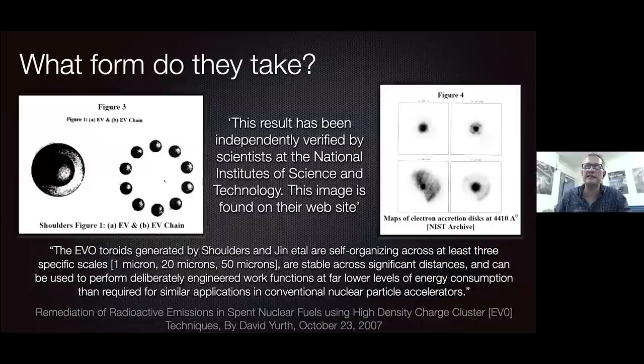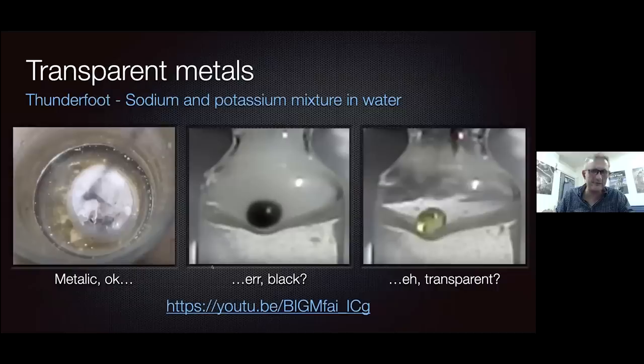So this is the bead chains by shoulders. What I'm talking about is this famous experiment by Thunderfoot, where he mixes sodium and potassium in water. And so you have your silvery metallic thing. It becomes black as it interacts with the water, and then it becomes transparent. Now, I believe that this is because you have an electron condensate, or an intense amount of electrons interconnecting their wave functions in here, and it's interacting with light in a very materially different way. And then it explodes, and the explanation for the explosion is a Coulombic explosion, although this is an ionic Coulombic explosion rather than a pure electron Coulombic explosion.